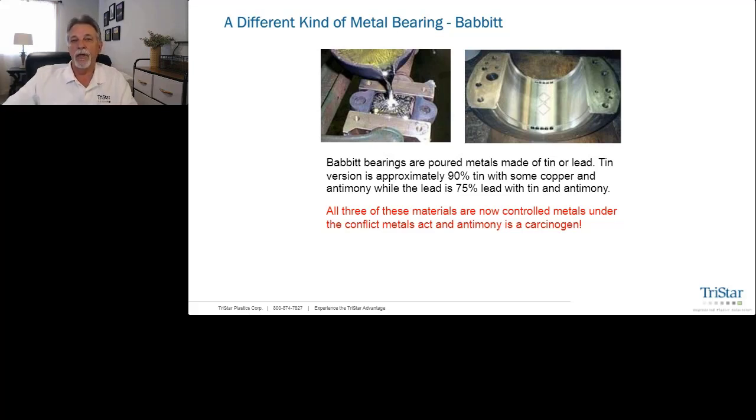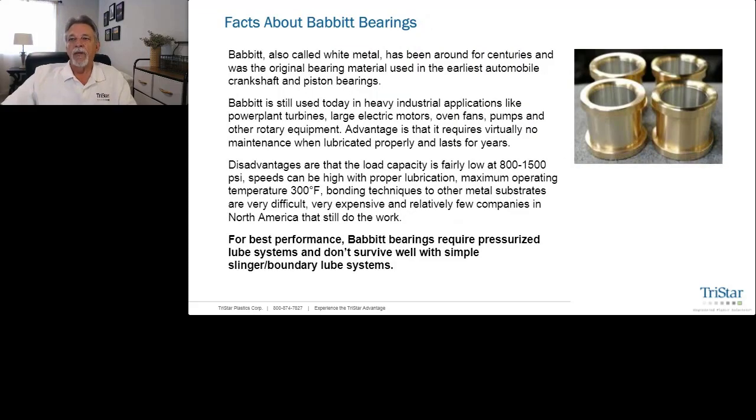The steel mills still use a lot of Babbitt in their equipment. The hydro industry still uses a lot of Babbitt in their equipment. And like I said, it's been around for a long, long time, and it was really some of the earliest bearings used in the automotive industry for engines. And to this day, there's still a lot of hybrid bearing materials that use a combination of bronze and Babbitt. Power plants, electric motors. There's a lot of places.